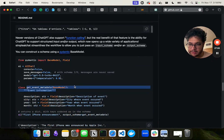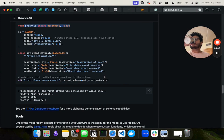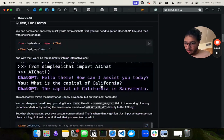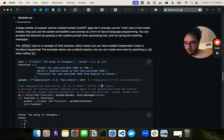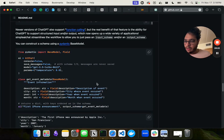Yeah, chat. Pydantic base model fields. Let's keep going. Where did it go? Okay, I need to slow down. Building AI based apps. Functions. Okay, there it is. But function calling is different. Yeah, this is function calling.